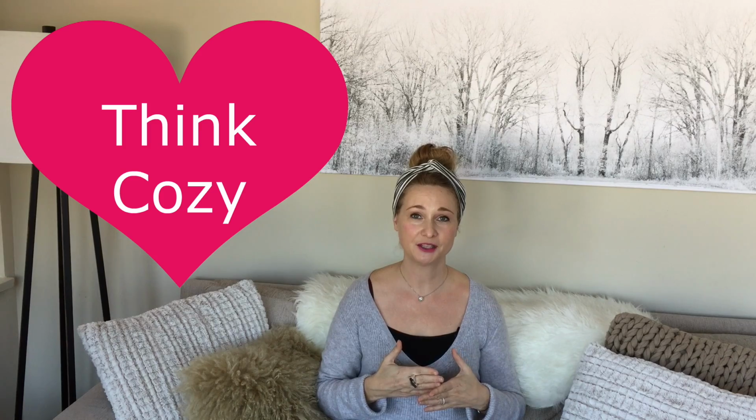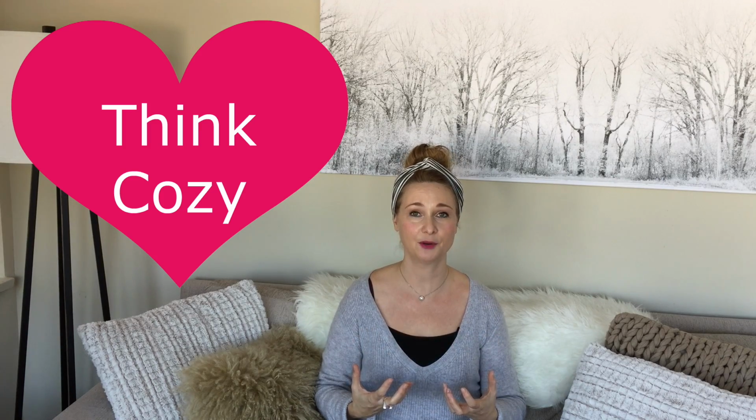So tip number 2 in creating your neutral space is to think cozy. In any room, no matter what, one of the first steps you want to do is think about how you want to feel in the room. And with a neutral space, I think it's really important to get a sense of coziness, and that's going to help it look more curated and more textured.